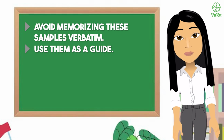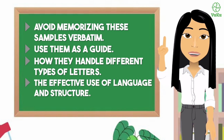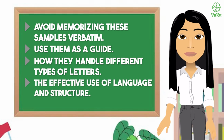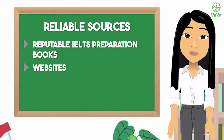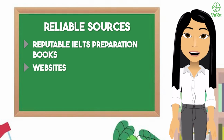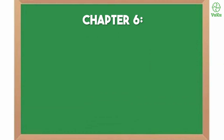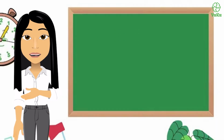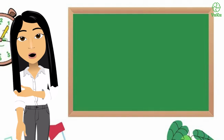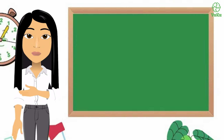When examining sample letters, pay attention to how they handle different types of letters and the effective use of language and structure. Reliable sources, such as reputable IELTS preparation books or websites, offer high-quality examples that reflect the standards expected in the exam. Chapter 6. Common mistakes to avoid. When preparing for IELTS Task 1, being aware of common pitfalls can help you avoid making mistakes that could cost you valuable marks.